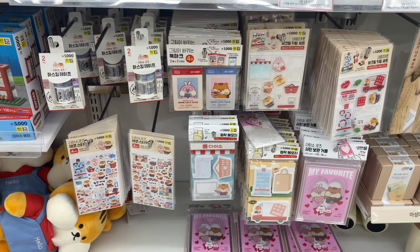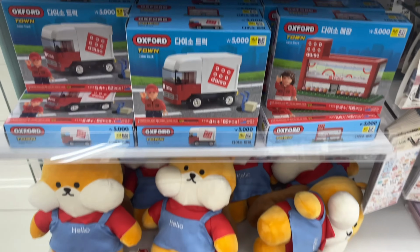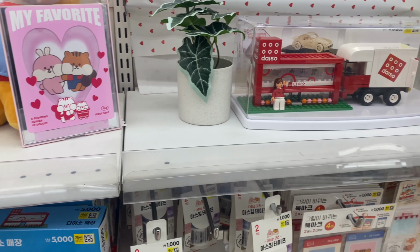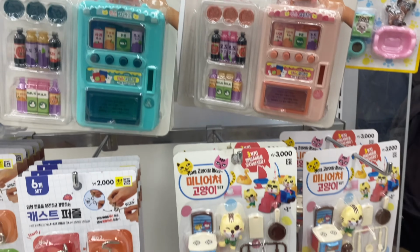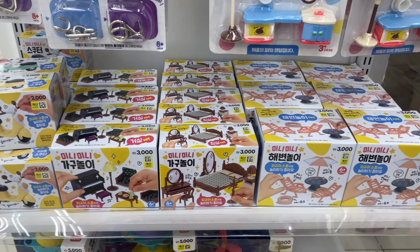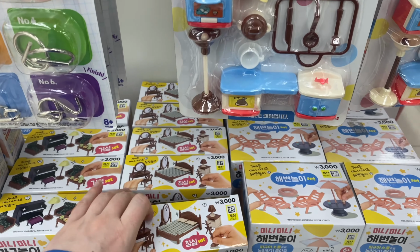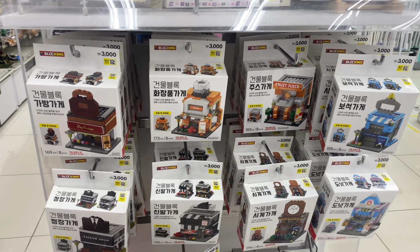Daiso merch for all the super fans. We got Daiso Lego. This cute Daiso worker plushie. I'm getting one of these. Daiso stickers. There's a basket, but it's sold out everywhere and I want it so badly. Tiny functional vending machines. They also have some great dollhouse sets. I wonder would these be the right size for a Sunny Angel? Though I guess Sunny Angel can only really lie down. He cannot sit.